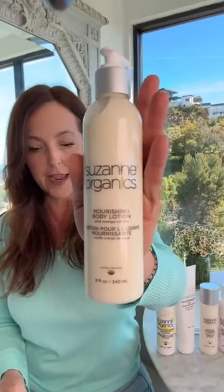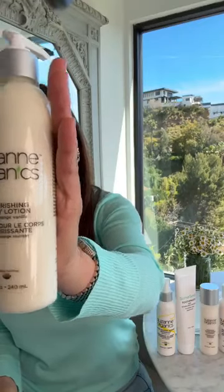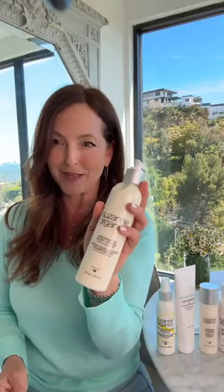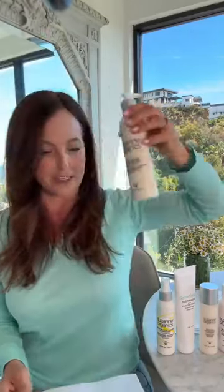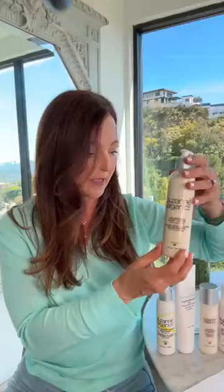It has essential fatty acids. It has hand-selected botanical actives that usually people only use for moisturizers for your face. But we believe your body should be pampered the same way your face is. So the body lotion has argan oil in it. You guys know we use argan oil in our facial products as well. It's one of the rarest oils.